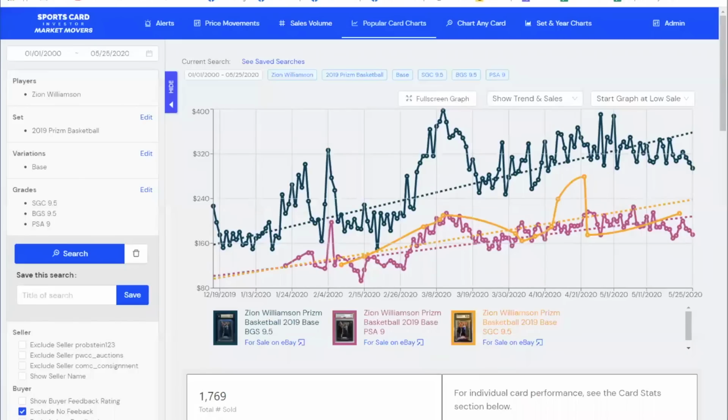So yeah, for sure. Let's look at, I'm going to call up my screen here so we can take a look at my Market Movers data tool. I use the Zion Prism base here just as an example. So the bottom line on the screen, this pinkish purple line right here, is a PSA 9 of this Zion Prism base from 2019. The yellow line is the SGC 9.5. And then the BGS 9.5 is the top line, the dark line. So the SGC 9.5 is hovering around the PSA 9 line.